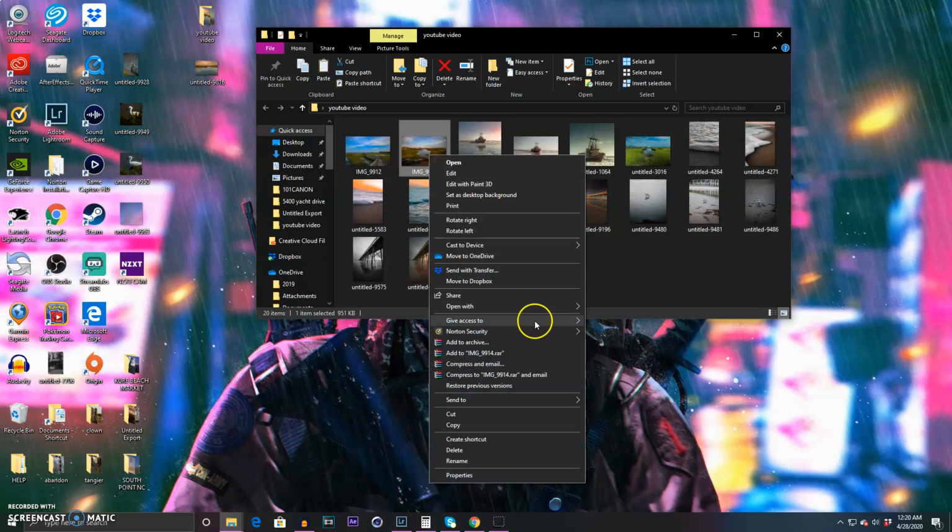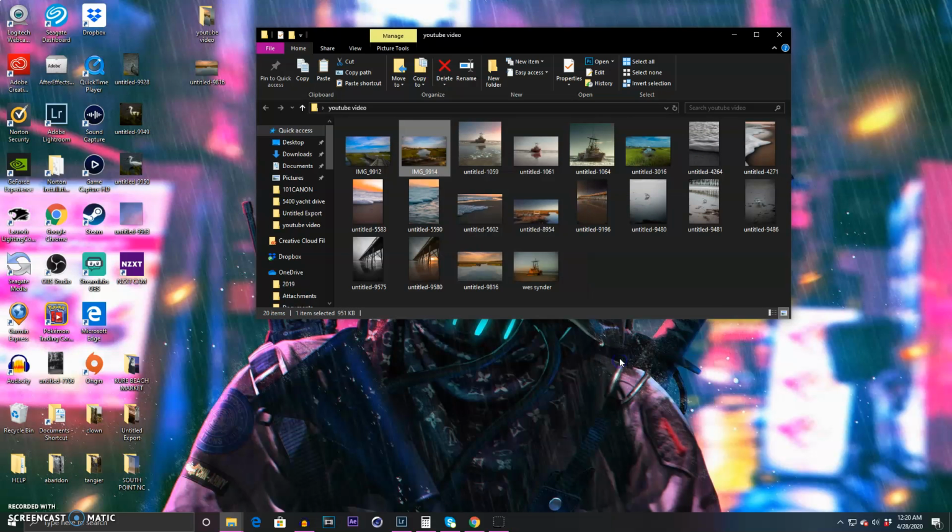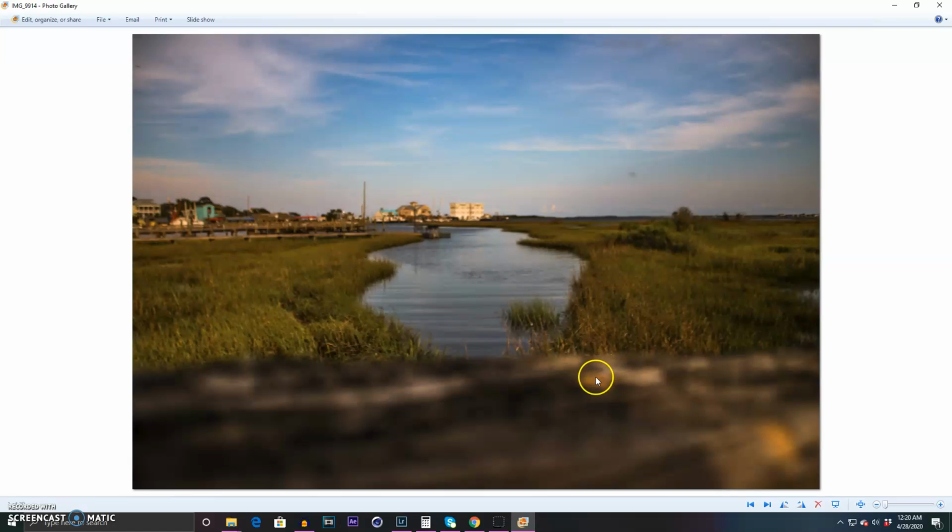And this is the exact same area at high tide. It looks a lot better, in my opinion. Where it used to be mud and everything, water's covering it now. It just looks really pretty.